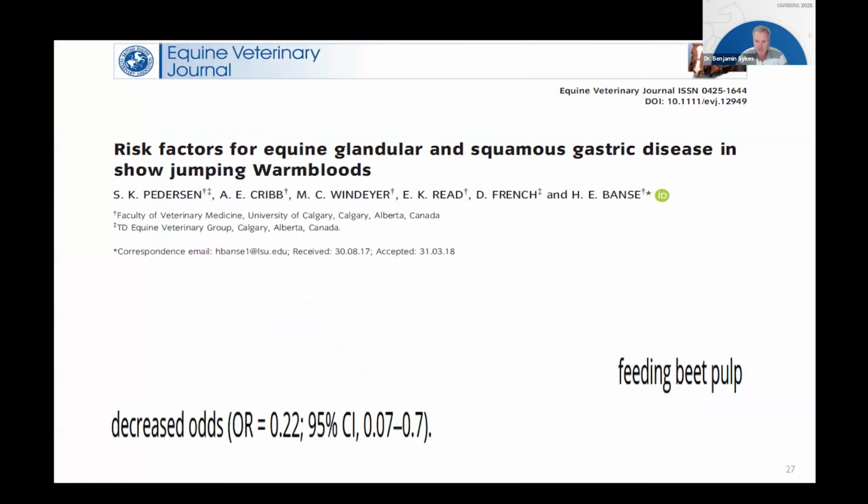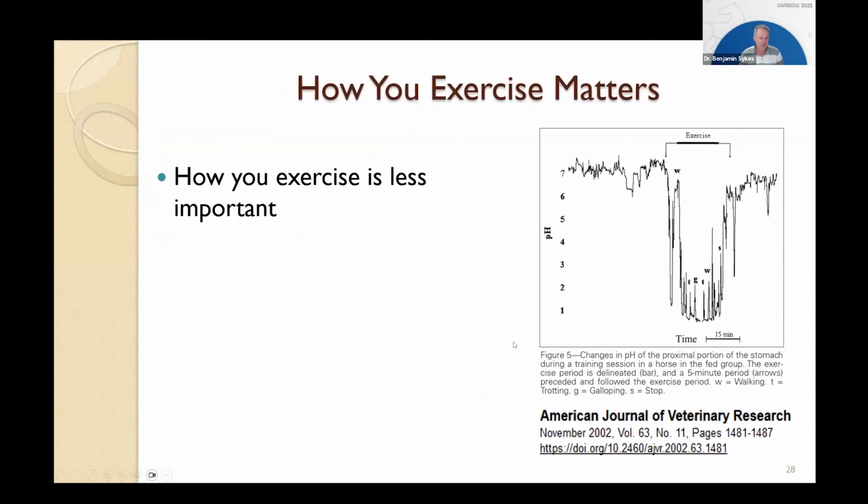What else can we do? Feeding beet pulp, in this particular study, adding beet pulp to the diet decreased the risk of disease 5-fold. So beet pulp is a relatively simple and cheap thing to add to feed, and including beet pulp in the diet reduces the risk of squamous disease. We also need to think about exercise.